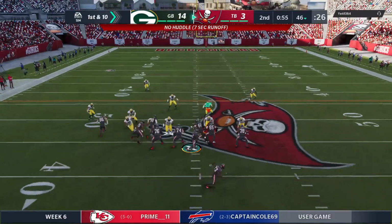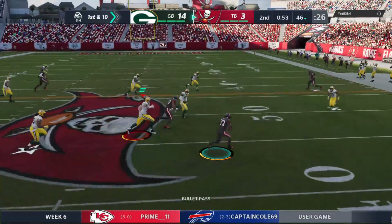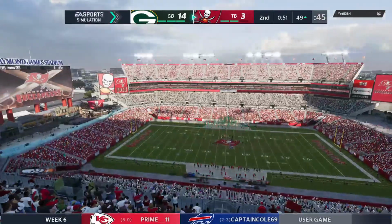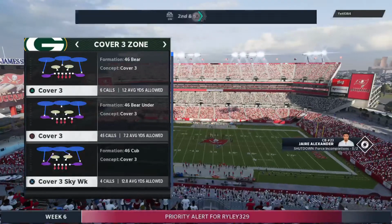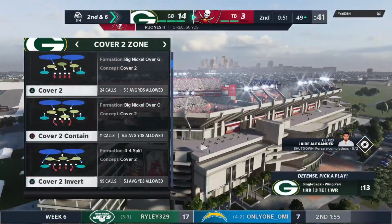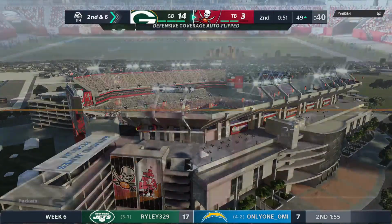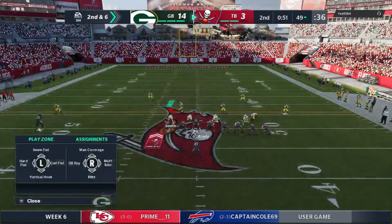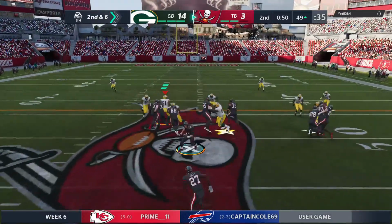First and 10 here. You know, if they could just get 3 out of this, something about whittling it to a one-score game at half that might provide a psychological boost. Now the offense going to use the first of their timeouts as they get the stoppage with a little over 50 seconds to go in the first half. 4 yards on that last completion, so that sets up 2nd and 6.